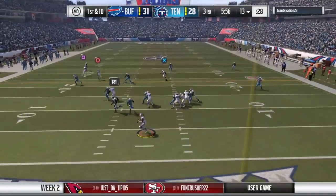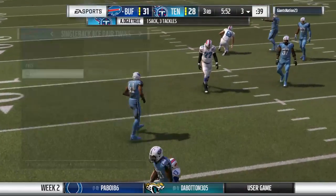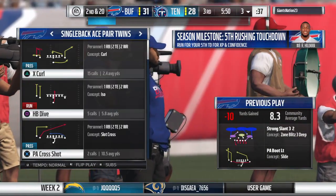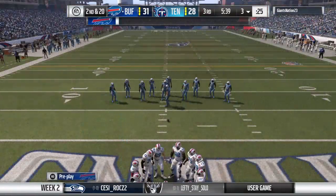On play action, they'll throw out to his left. And he can't find a receiver, and he's brought down. Alec Ogletree in there to make the sack. He buries him for a loss of 10.